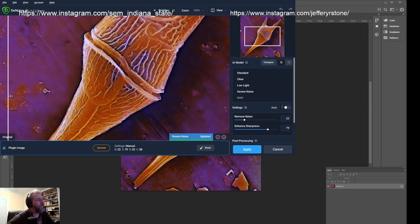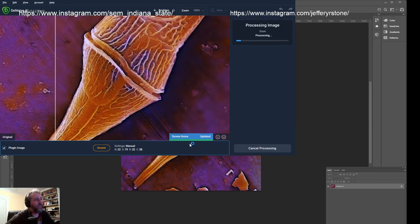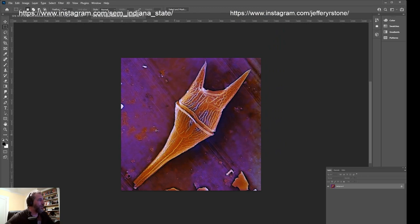It's particularly useful for SEM images because they're very noisy. What we're looking at is a dinoflagellate from a scanning electron microscope image collection that I did, I think last Wednesday, about a week ago. I collected some of these. So you can see the effect of denoising, though. It has a nice effect. And then if we just hit apply, it'll dump it back into Photoshop for us. Yes, Tripos furca is the name of it.